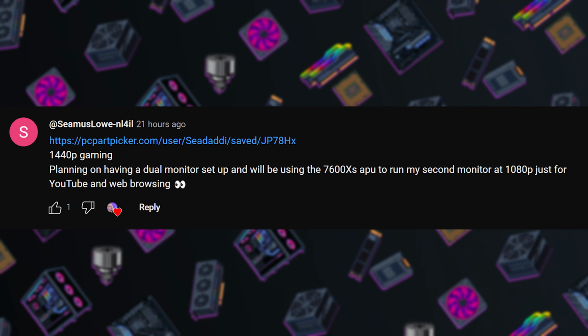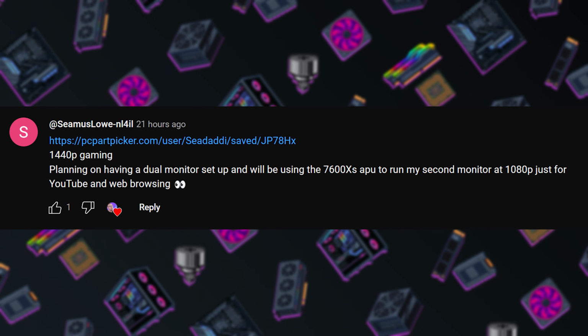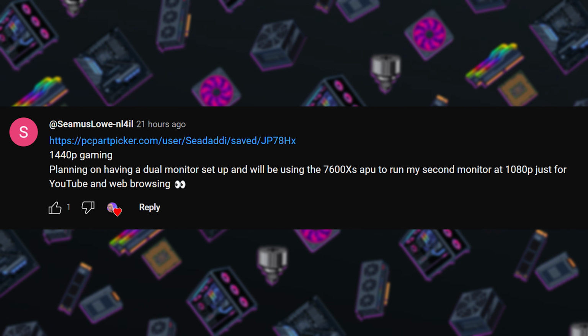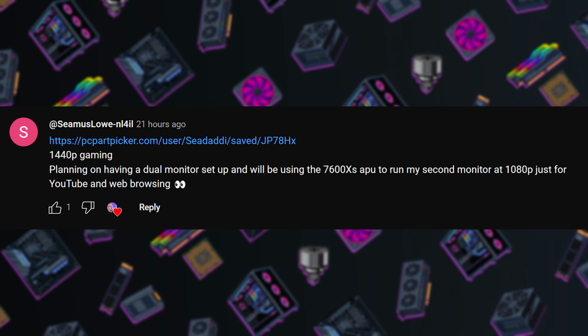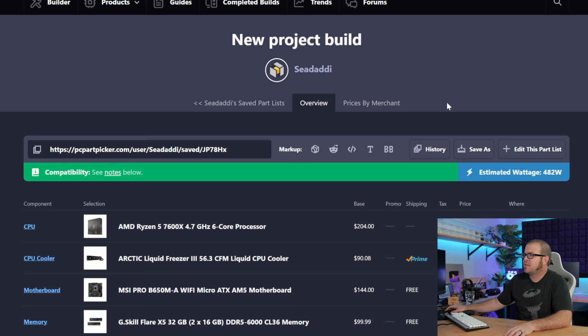I gotta pick up the pace. These are new builds. This one's from Seamus Lowe for 1440 Gaming. They're planning a dual monitor setup using the 7600X's APU to run my second monitor at 1080p just for YouTube and web browsing. That's not actually necessary. The 7600X does have integrated graphics, but you can run 2 monitors off of your graphics card. That's just fine.